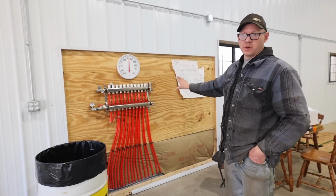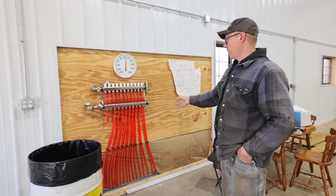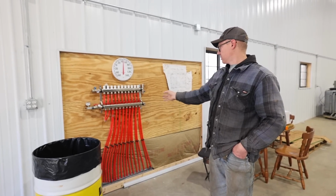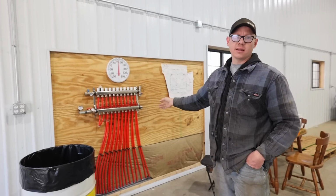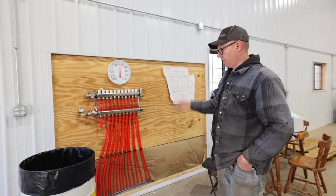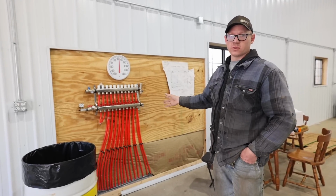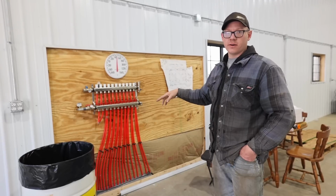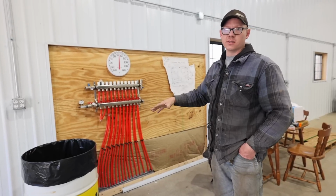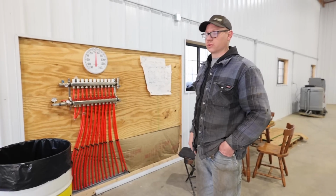And this manifold up here catches all the different loops that are put through the floor. So I ended up with, what is it, 9 different circuits run through this whole floor. And each loop is basically redundant. So if something were to happen to one of those loops, you could still cut that off and the rest of your floor would still be heated. You probably wouldn't even know much of a difference, because I have so many loops through the floor.